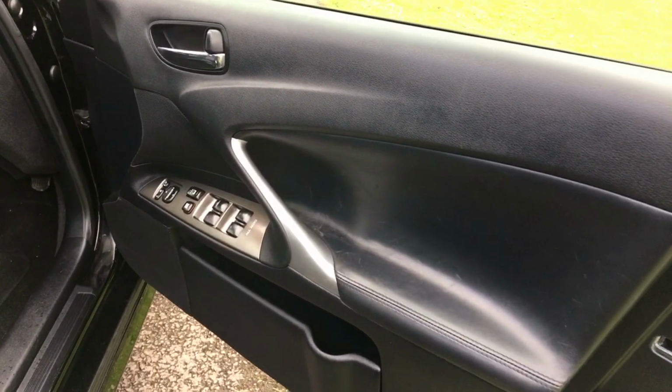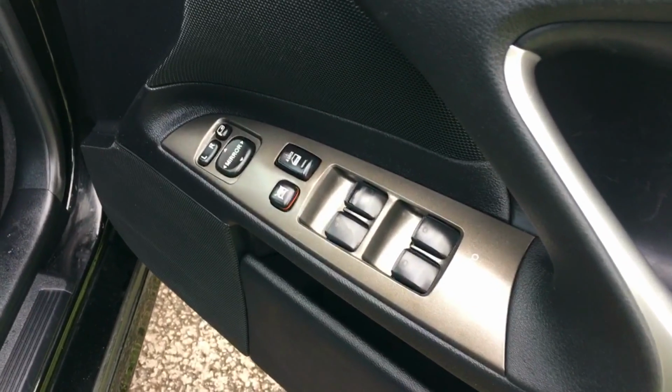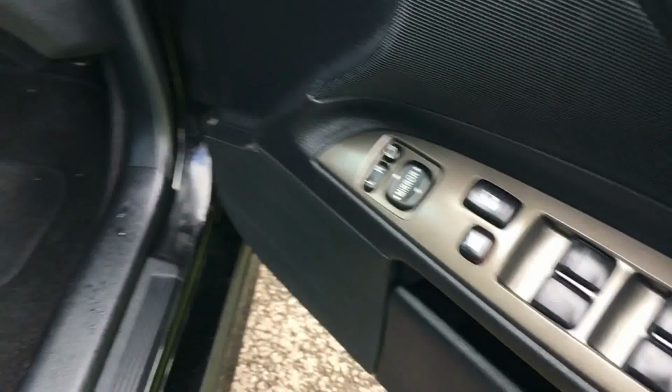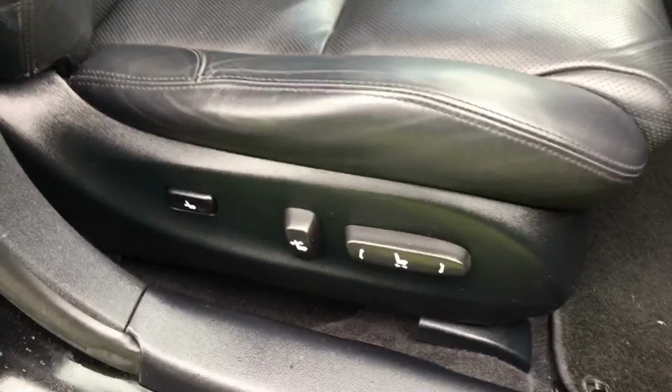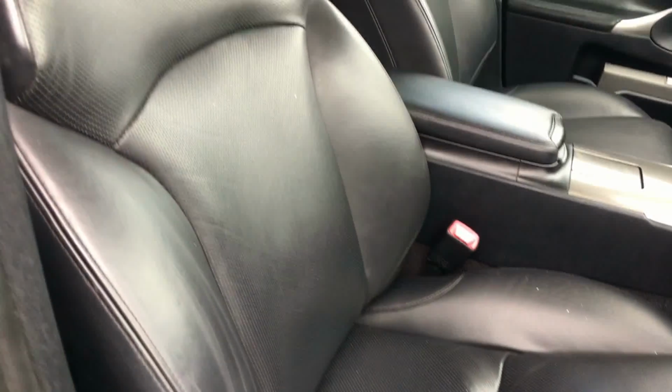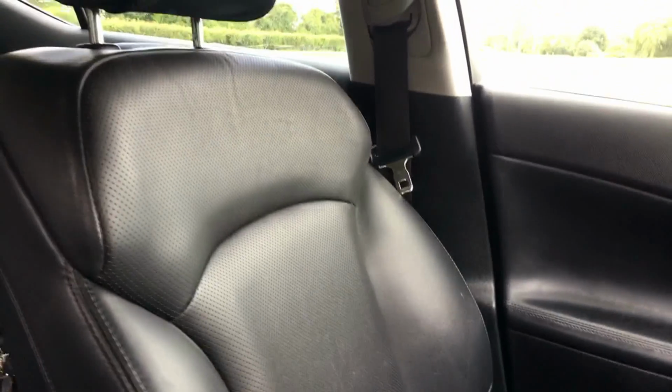So coming to the front of the car now, again driver's door card, very nice condition. Electric window switches there, pretty much unmarked. Footwell area is all really nice, as you can see. Electric adjustment on the driver's seat here, and the seat itself in superb condition. Just come across to the passenger one, again as you'd expect, very nice.